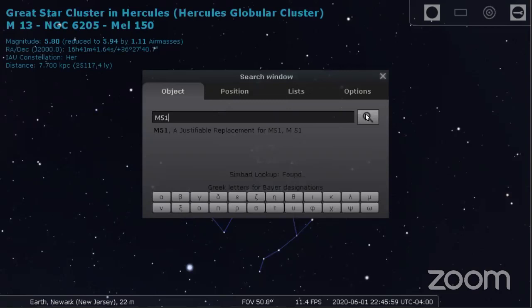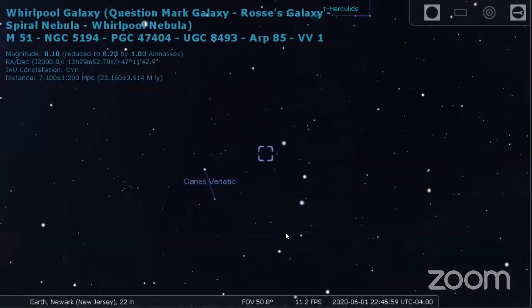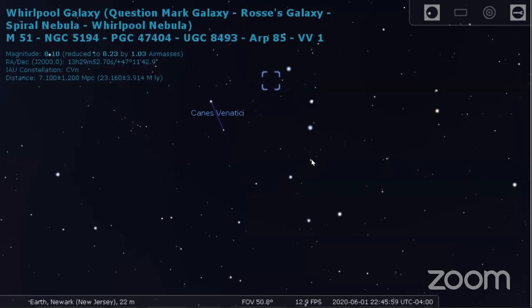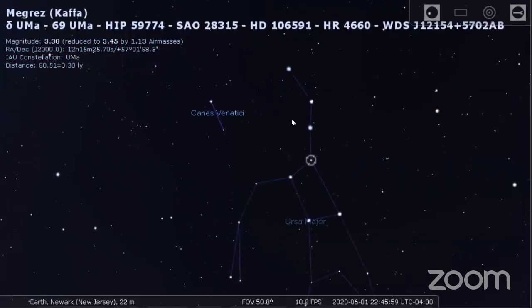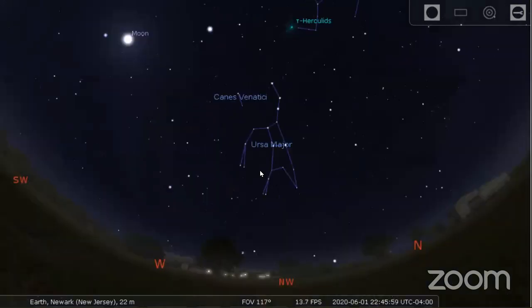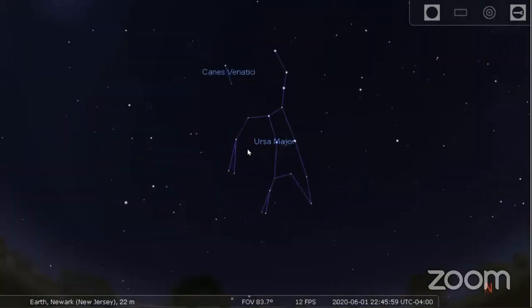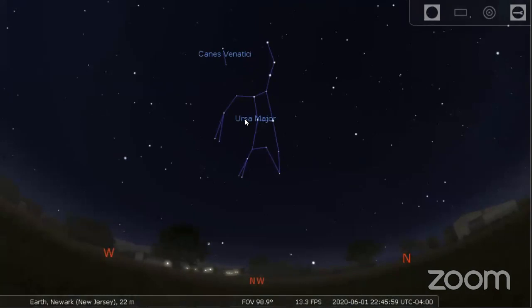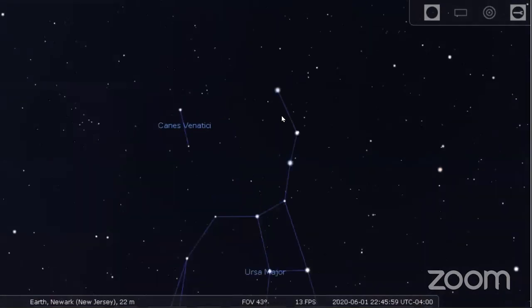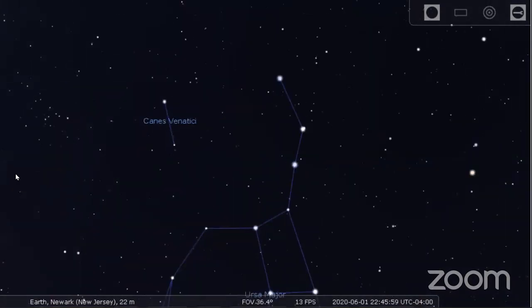So let's zoom around and take a look at M51, which is right over here by the Big Dipper. Let's select Ursa Major here. And so we're facing the northwest. So here's the Big Dipper standing up in the northwest. And as you zoom in towards the handle, there's the 3 stars in the handle.